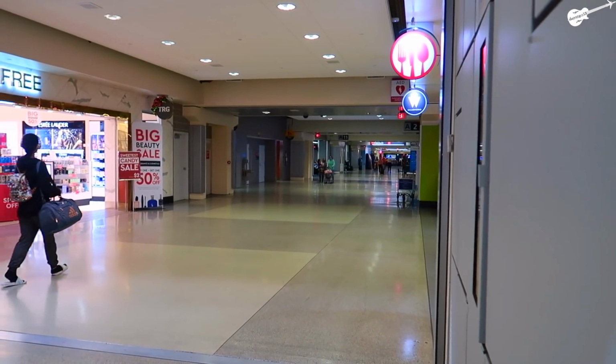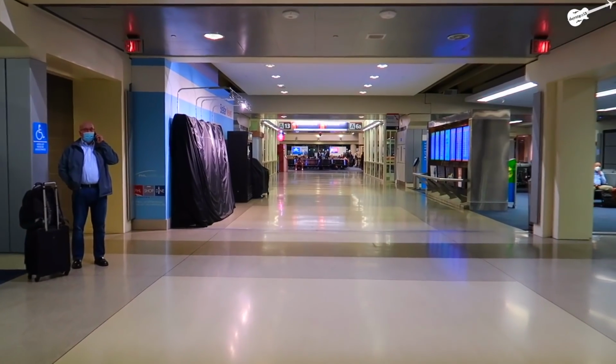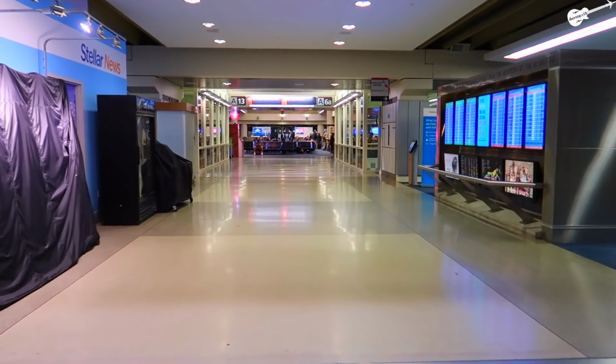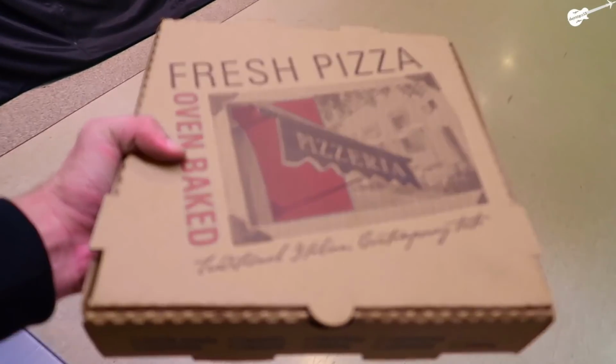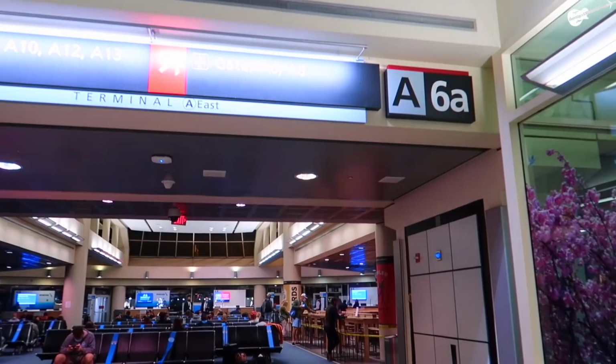Gate A6 is located in Terminal A East here, which is the next terminal down from A West, where I arrived into from Miami not long ago. We seem to be one of the only flights departing from this terminal as it was noticeably empty, but luckily an airport pizza shop was still open as I was pretty starving.